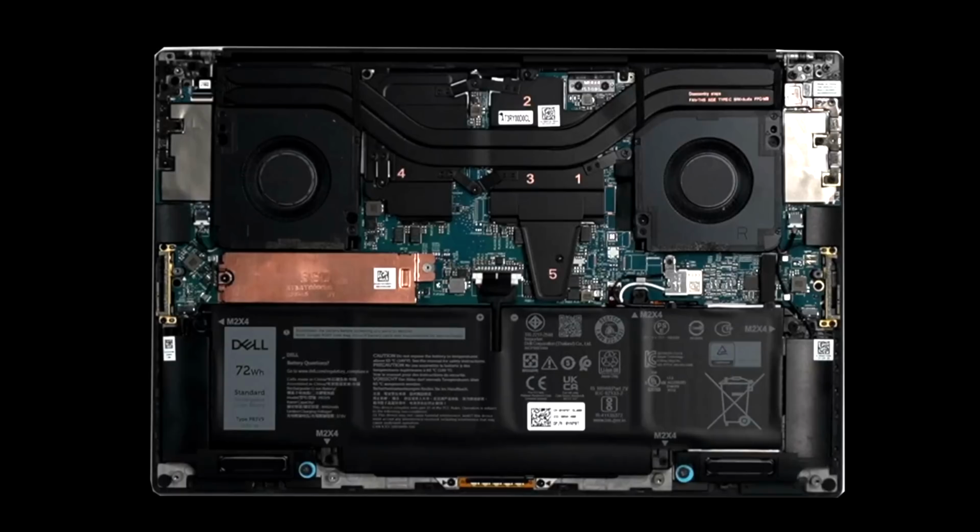And as I mentioned earlier, this can be configured with up to 64 gigabytes of LPDDR5 5200 megahertz RAM. That's fast RAM, and my unit has 32 gigabytes of RAM, and it is running in dual channel mode. Now, it is integrated or soldered into the motherboard, so you as the user cannot upgrade it. So make sure you get enough RAM for your needs when you're checking out.